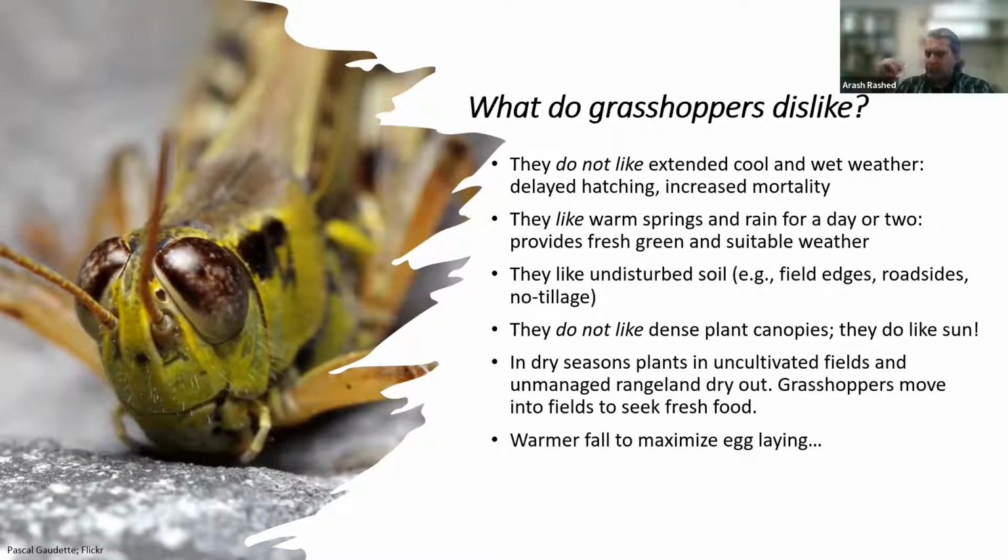If you have an area that is not dense, if you're outside of your field, you have these grasses, you have a combination of grasses, let's say broadleaf, natural vegetation, they don't like dense canopies. They like those plants to be there, but they don't want it to be dense. So one way to discourage them from laying their eggs is to make sure that you have enough plants in those places that these grasshoppers may go and utilize. They actually like sun because they thermoregulate in the sun.